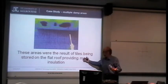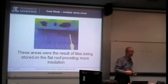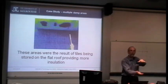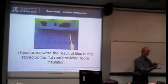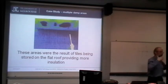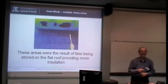And so the only way to tell is to use your eyes, go up there and look at what's going on. And what they had was, as it says there, some leftover ceramic tiles stacked up. And we're only talking about perhaps two or three tiles. But that extra insulation was able to give us that image. So again, be very careful what you're looking at. Go and observe. Use what you've been given first before what you've bought.